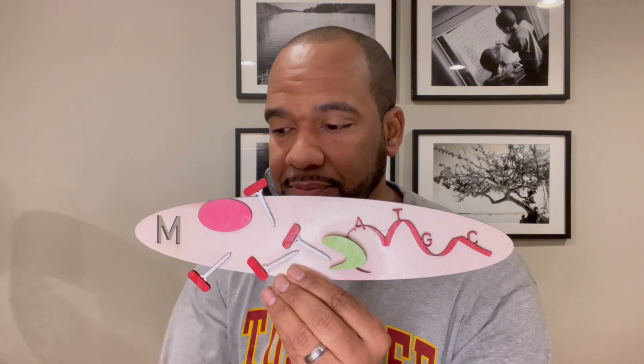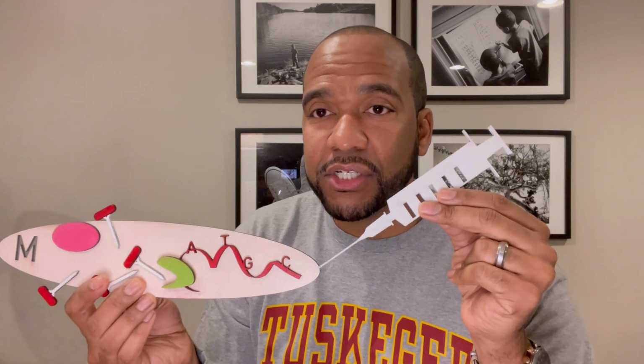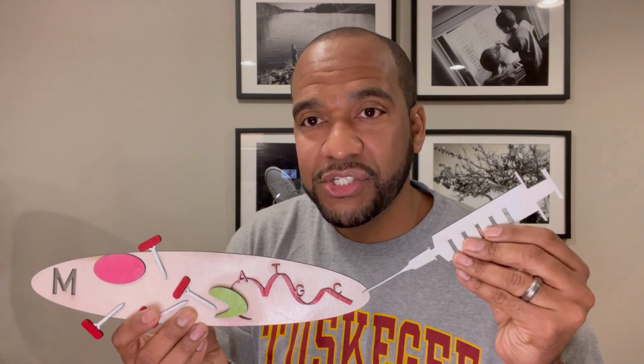But let me illustrate that in a different way. Here, I have a muscle cell. Everything's inverted in the image, so I have to look at it a little differently. Now, let's imagine you get a shot in your shoulder, like I did. The shot injects mRNA. Now, mRNA is the recipe or the sequence of just the spike protein. Once injected, the spike protein recipe goes into this green structure here.